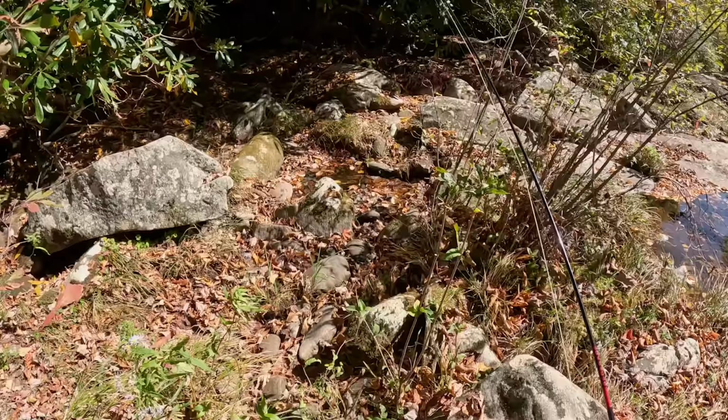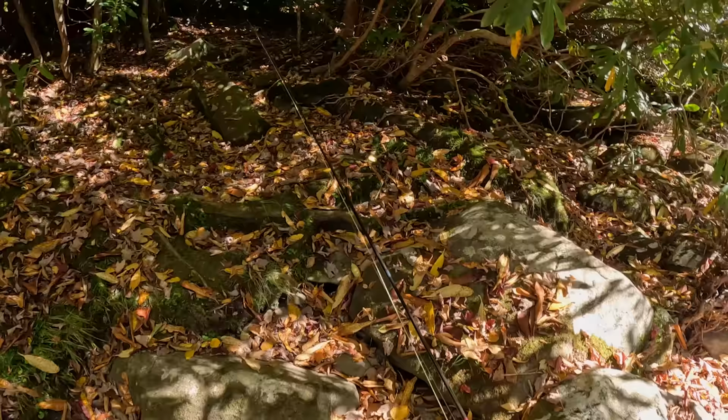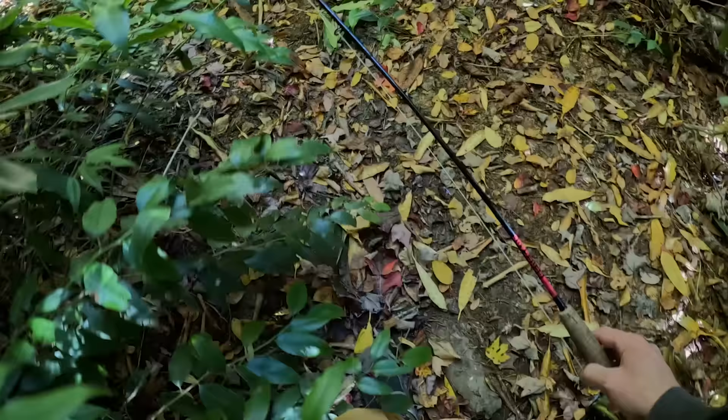All right guys, so we didn't catch any fish there. We didn't even see any fish there, to be honest with you. Which isn't super surprising because we're like 2 hours or so ahead of what we were yesterday. And we're just gonna walk straight up to that other set of falls that's up here a little further. And then we're gonna basically start fishing above that because that's where we stopped yesterday.